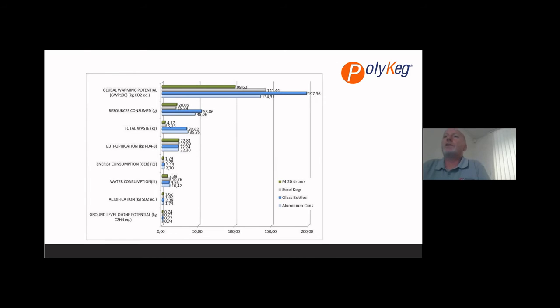But if you take into consideration the energy used to produce the keg, the transportation of the keg backwards and forwards, the cleaning of the keg, the final recycling or whatever of the steel keg, then compared to a one-way keg, these are the numbers that are being reported in the report.